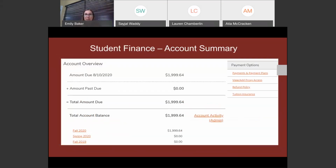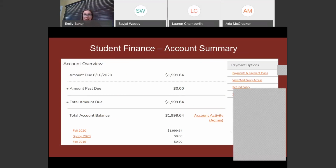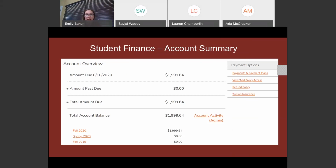And this screen is just an overview of your student's record. This particular student example shows a balance for fall 2020. They did all the things right and paid off their spring balance and their fall balance. So that is in good shape. So you'll notice that they owe just under $2,000 for this upcoming year. So if I'm the student, I now want to log in and see what that balance is made up of, and make sure I pay it before that August 10th deadline.